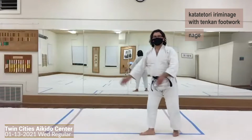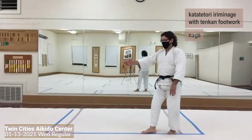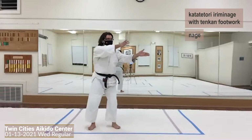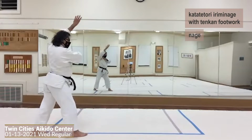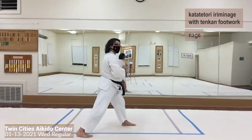Okay, now right or ukemi, I'm here. They hold on. So as they hold on, I break the grip, get behind my partner. Right hand's behind the head. As I pivot, my right hand comes to my left shoulder. Left foot comes back. Left hand raises up. Now my left foot goes forward. Tenkan into iriminage.